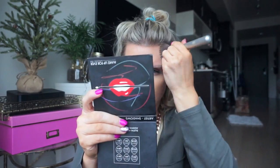I just self-tanned last night because I really want to do a foundation video, and I was kind of to the point where I was so pale that my foundations were not matching at all. So I'm like, if I'm gonna do a get ready with me video, I should probably self-tan so my foundation actually matches me. And then I'm just gonna rub this in underneath my eyes. Or above my eyes. Why can't I talk today? I don't know what my deal is.